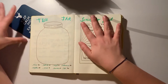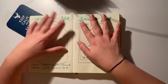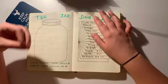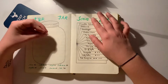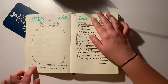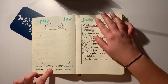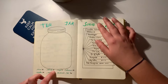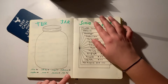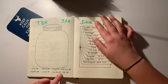Here we have my TBR jar, and once again, if you've seen my goals for 2020, you know that I have this sort of game for my TBR, and basically with the books I'm reading, I'm going to earn a certain amount of points, or I'm going to lose some points. So for example, if I read an oldie, I'm going to earn 30. If I win a readathon, 100. If I read my book club book, it's going to be 15. If I read a sequel, 10. If I finish a series, 20. And if I complete my TBR, it's 40. But I'm going to lose 5 points if I reread a book or if I start a new series.